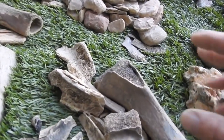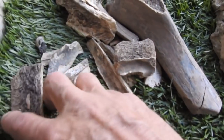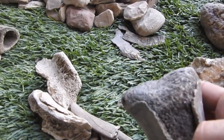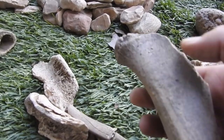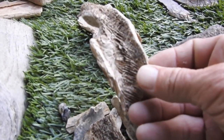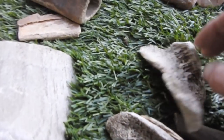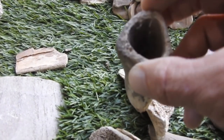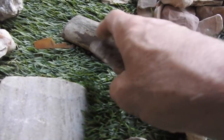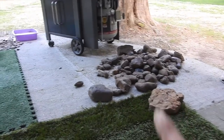We're going to get into this real quick. These pieces of bone right here are not petrified. These ones are. So you see the marrow in this right here, and then the bone. Similar to this here. This is not petrified. This is not petrified. But I got all these down at the river bottom, the same place you can get these little rocks, anywhere.